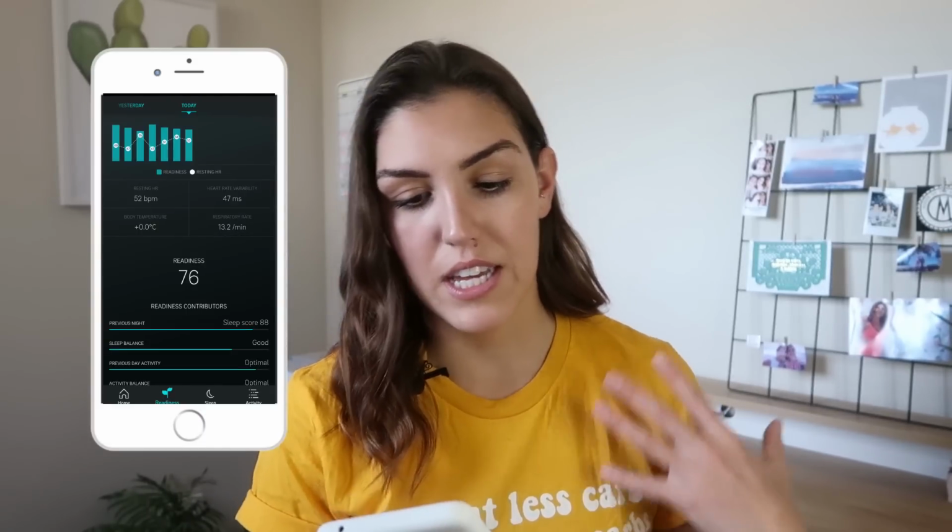So every day it gives me a score for my readiness as well, which takes into account how your sleep was the day before, how active you've been. You wear it throughout the day, and it does track your steps too, and how many calories you've burned based on what your heart rate is, sets activity goals, things like that. I really like this as well because you can put notes into the app and write down what you did before you went to sleep. So if you had a glass of wine, you would write that down, and then in the morning you can see how that impacted your sleep.